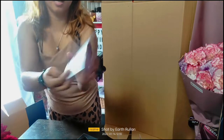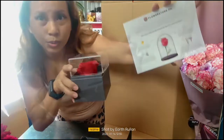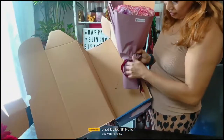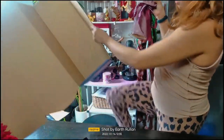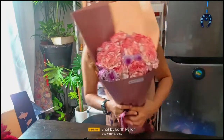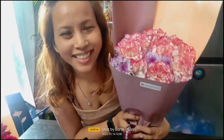Take a look at these care tips. Ayan, may care tips kung paano palagaan ito. Daming carnation!